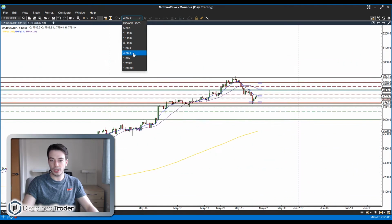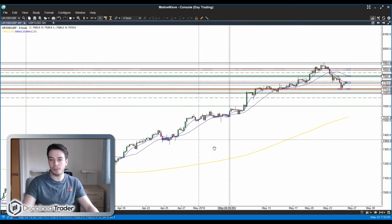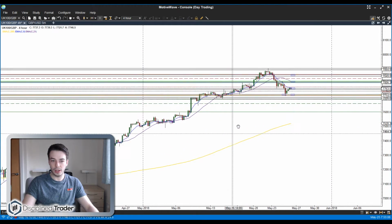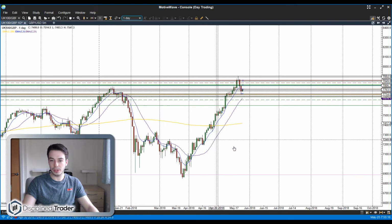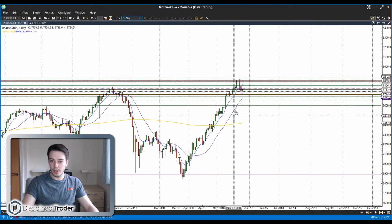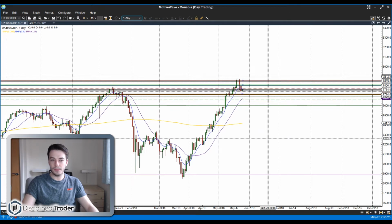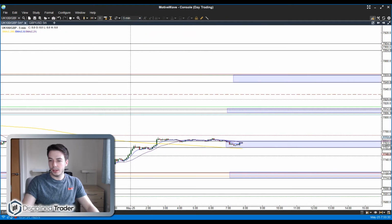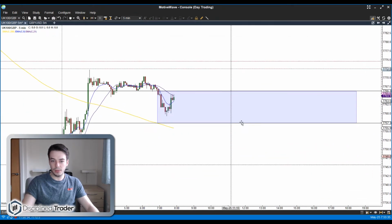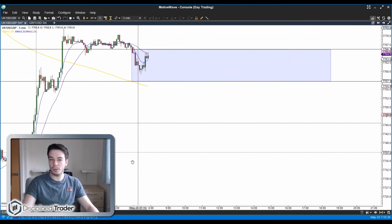If I show you on the 4-hour chart, you can see we've had this big long move up and just now we're starting to get a correction. It could potentially want to make its way towards this 200 moving average on the 4-hour chart, and on the daily, the daily 21 is slowly catching up with price now. So if I go back to the 5-minute chart, make it look something readable. That's pretty much what I'm looking at today.